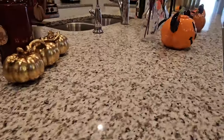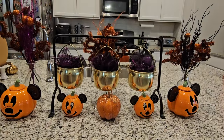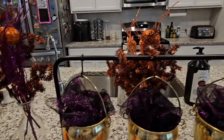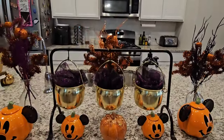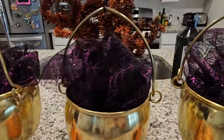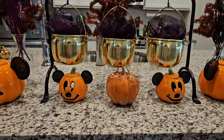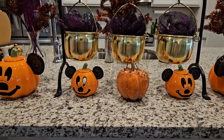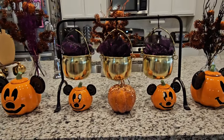And right next to that, we have my little cauldrons. I just have some random, they're not even bouquets. I'm not sure what you would call them. They're just a bunch of glittery twigs put in vases. And I put some decorative tulle inside the cauldron to make it look like smoke is bubbling out. And then of course we have the Mickey jack-o'-lanterns. These are smaller than the ones that you saw by the fireplace.